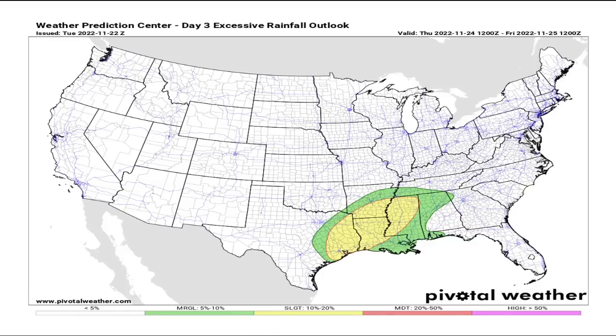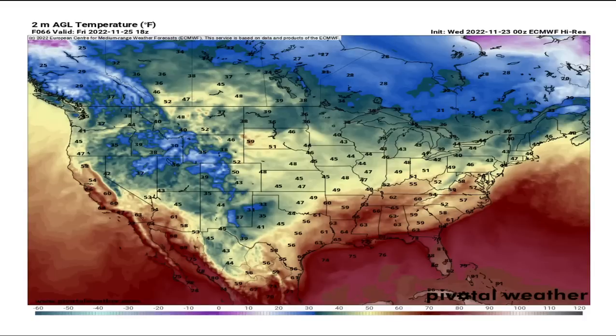The Weather Prediction Center has hoisted a day 3 outlook here for a slight risk for flash flooding. This includes the Jackson, Mississippi area, getting back into Lafayette, Baton Rouge, Louisiana, southern Arkansas, and into East Texas. This also does include the Houston area as we get in towards that Thursday time frame here as we go into Thanksgiving here tomorrow.